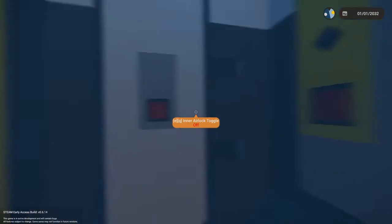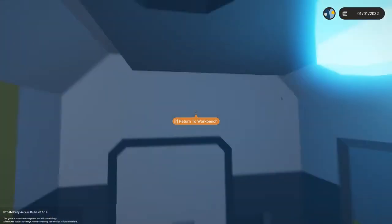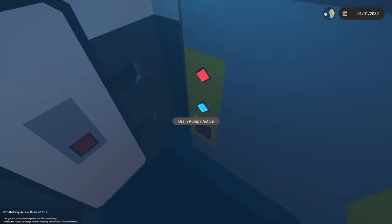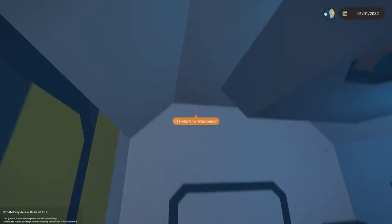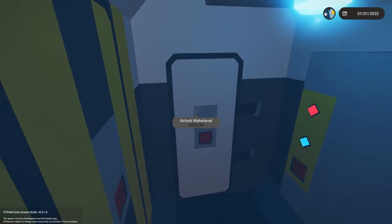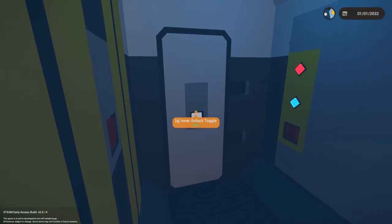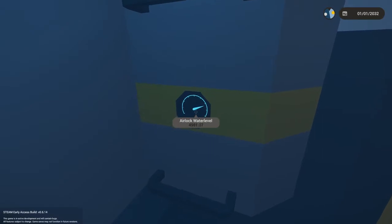Apparently I can't open this door until all the water's gone, I'm guessing. Water inside. How fast does it empty is my question. There's a lot of stuff there. Drain pump's active. Water level. Okay, so these pumps are fairly slow, unfortunately. But hey, airlock water level. Huh, it goes down decently fast. But still, takes a bit.